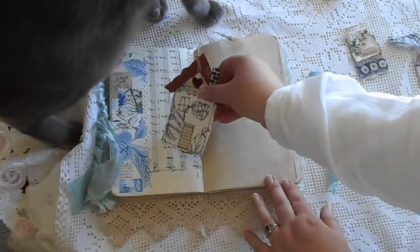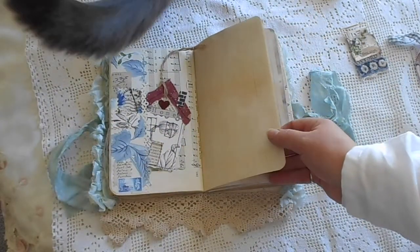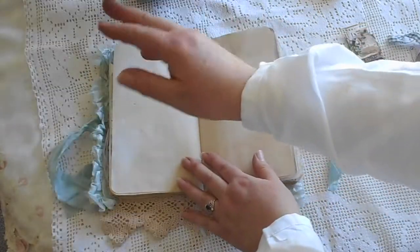Well, hello, Ollie. You've come to have a look, have you, Ollie? Sorry about Ollie's tail being in the way there. Move over, Ollie.